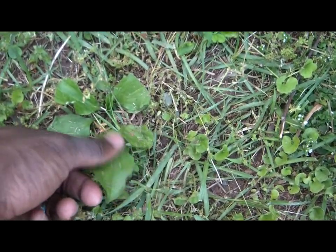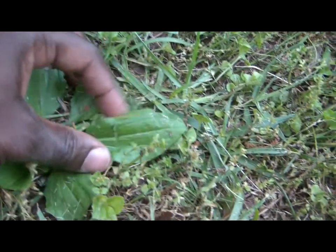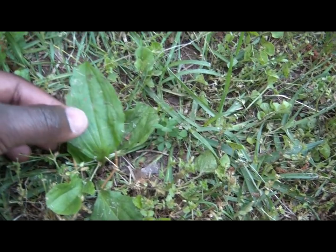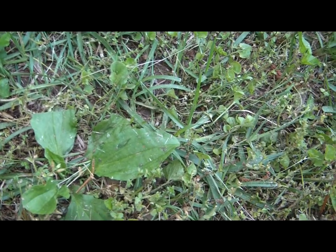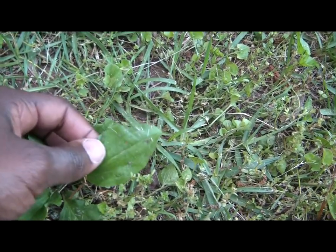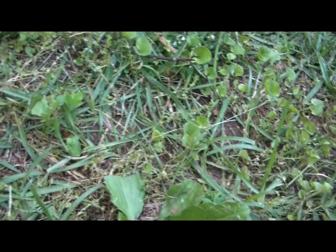Here we have plantain major. For those of you who are probably used to seeing these, they have the little stalks that come up with the little corn heads on them. But this one, of course, has been cut. But this is edible. It has more of a chlorophyll type taste. You can cook them, which is a lot better. You can also take these and chew them. If you have an injury or insect bite or sting, you can put one of the leaves in your mouth, chew it a little bit, mix it with saliva, and then put it on your wound to treat the itching and to help heal your wound.